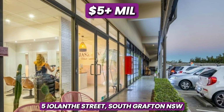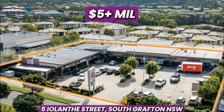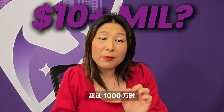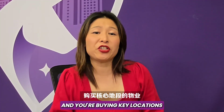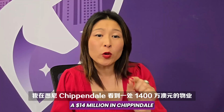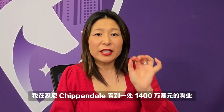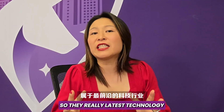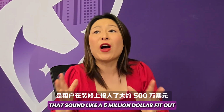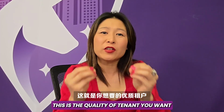Now, what about 10 mil plus? Well, 10 mil plus is where you come back to metro areas and you're buying key locations. Recently, I saw one in Sydney at $14 million in Chippendale. It's rented out to quantum computers, so they're really the latest technology, but it's a tenant that's done about a $5 million fit out. This is the quality of tenant you want.